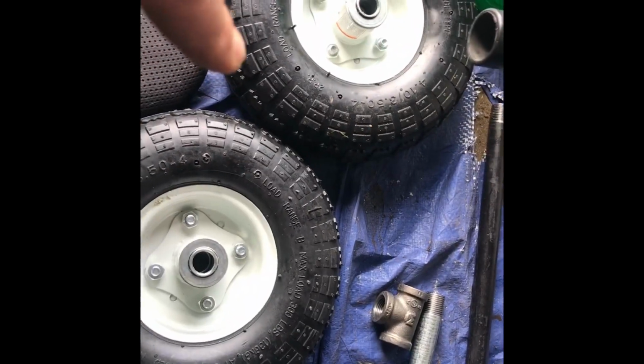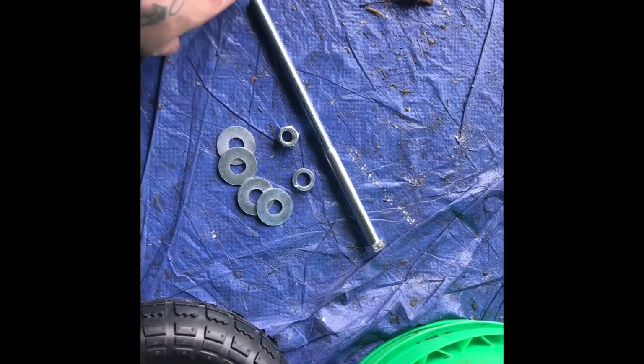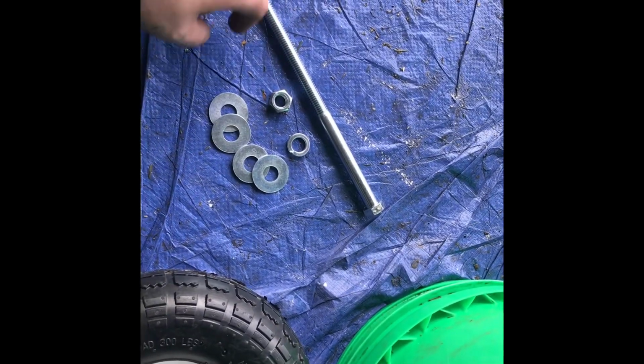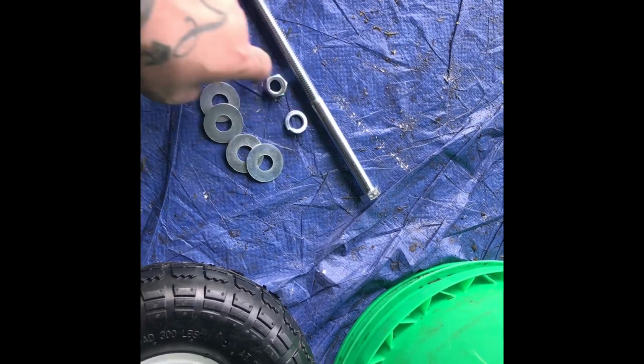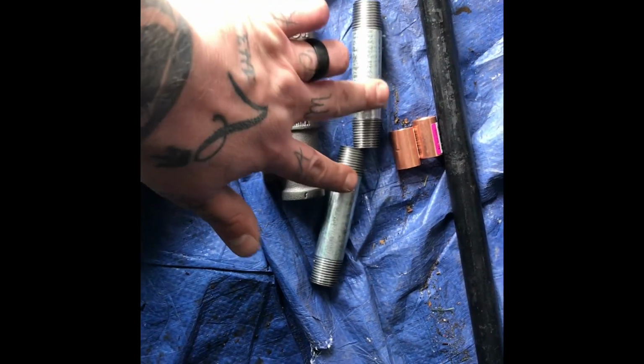I got a 10 inch bolt. It's a 1/2 inch round, a nut, a locking washer, 4 flat washers. I got 2 T's, both 1/2 inch. These 2 nipples, 1/2 inch. 2 copper slips I'm just going to use for spacers. And that is a 1/2 inch bar, and it is I think 30 inches long. For all of this, I think I paid about $47.